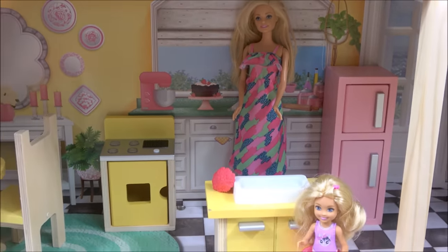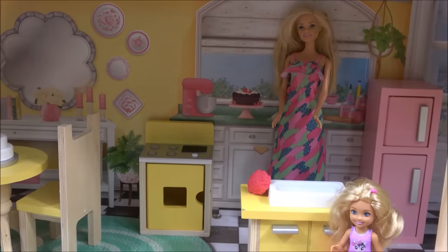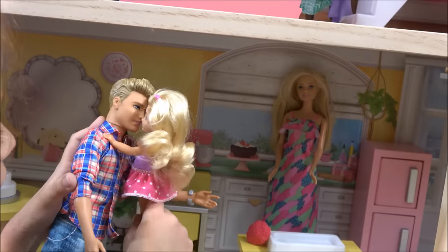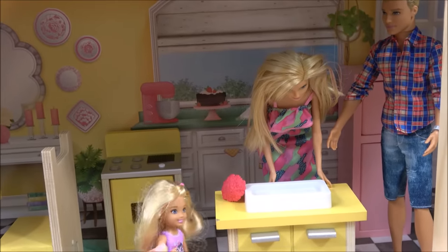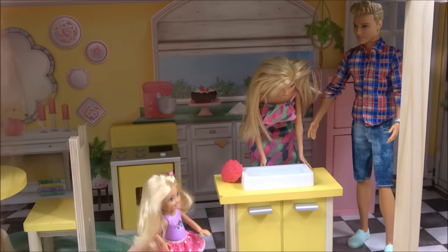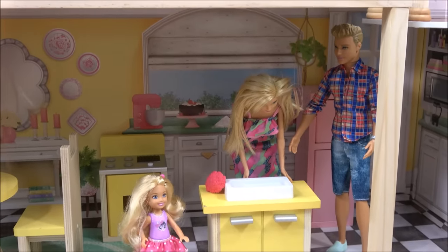Dinner? Yay, cake for dinner! That's what Ken makes. You want to give me a hug? Yeah! Thank you, Daddy. Oh, Ken, I love the new sink. Oh, thank you, Barbie. Oh, Barbie, it's just a sink. Let's go see upstairs. Okay, sure.